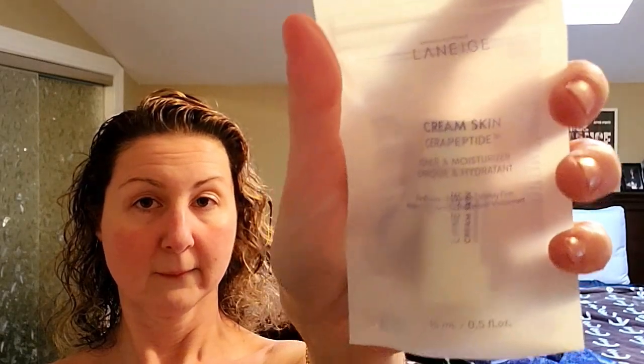I'm not going to use this right now, but it's a Cream Skin Serum Peptide Toner and Moisturizer. It's a pretty good size for a sample, 0.5 ounces. And then this is everything else. So my lips are so freaking dry, so I'm going to try this. All those samples in here. They're good on the samples. I noticed that when I was placing the order.